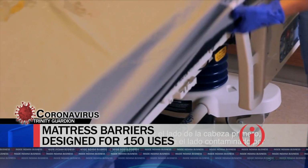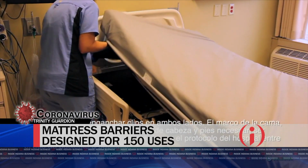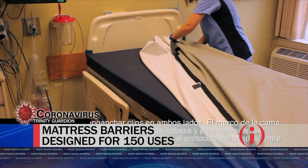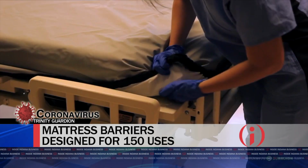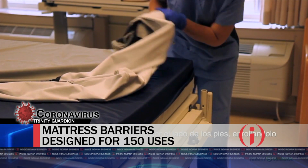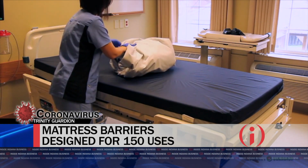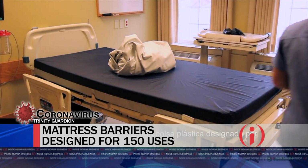The CDC has said that hospitals should look for cleaning and disinfection processes for their rooms that mirror processes that they would typically use for C. diff. So our process, our laundry process, resembles very closely what the CDC has prescribed for laundering linens that have known COVID patients on them.